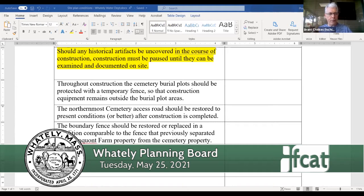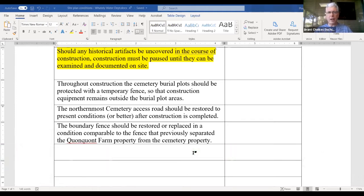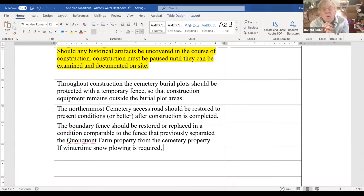Point four was about acoustic insulation, but we're satisfied with that and we don't need any additional conditions. Is that correct? Correct. Okay. Point five was about wintertime plowing. So let's see. Maybe what I'm going to do, if plowing is required. Okay. I'm listening, Don. If winter time snow plowing is required, yes? The snow shall be directed to the north. And the snow plow should back out of the driveway or the road.